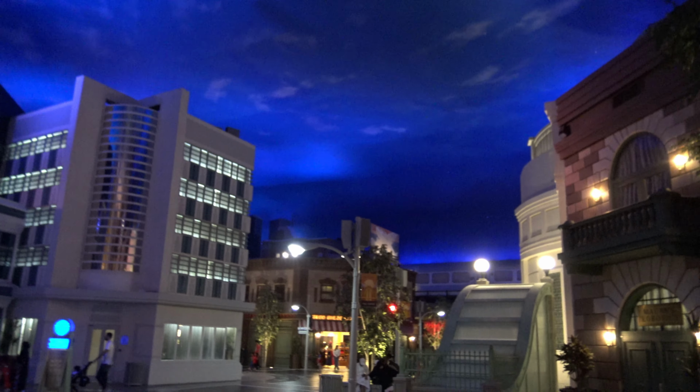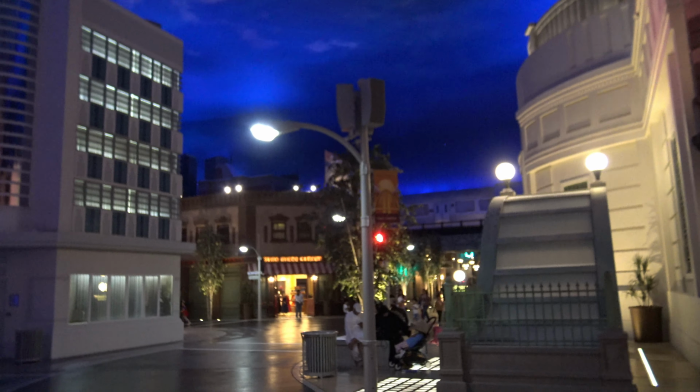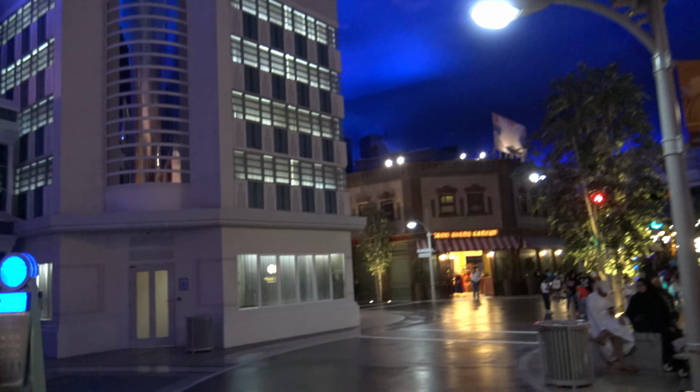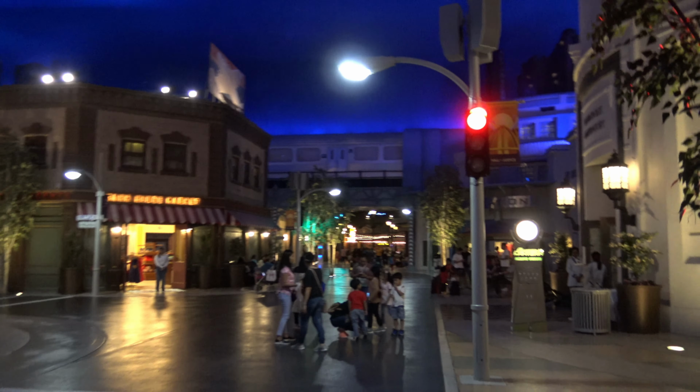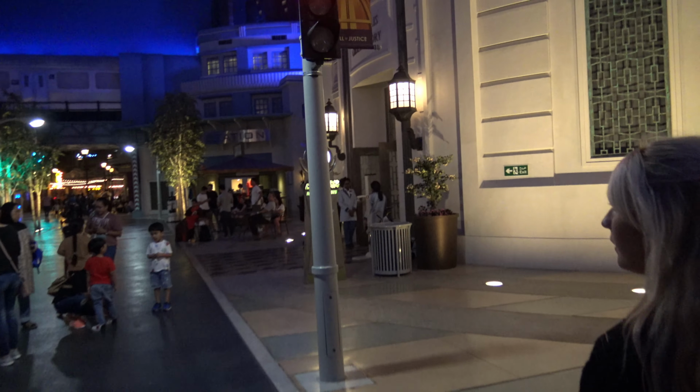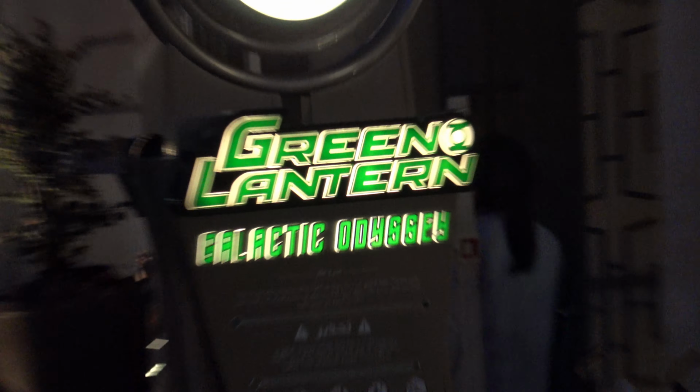And then we're going to check this out next, I think, if the timing's right. We didn't time it very well last time. It's every half an hour or so. I know I keep banging on about it, but this park is stunning. It's hard to imagine this is indoors right now, because the way they've done the sky is so good. So immersive. We're going to check out Green Lantern because there is still a bit of a wait on the one down there. So this is Green Lantern Galactic Odyssey.